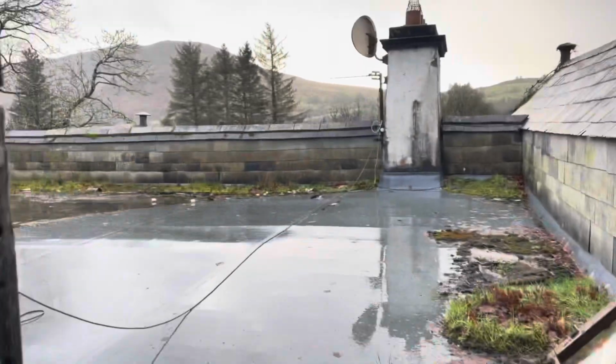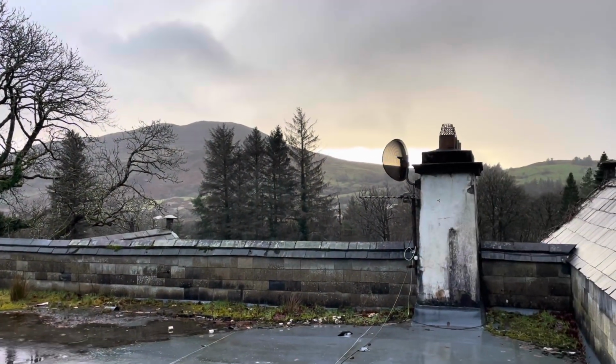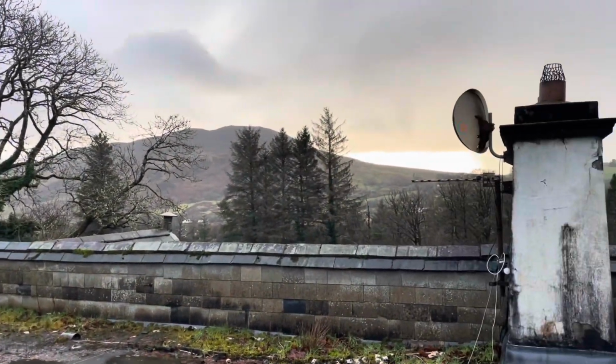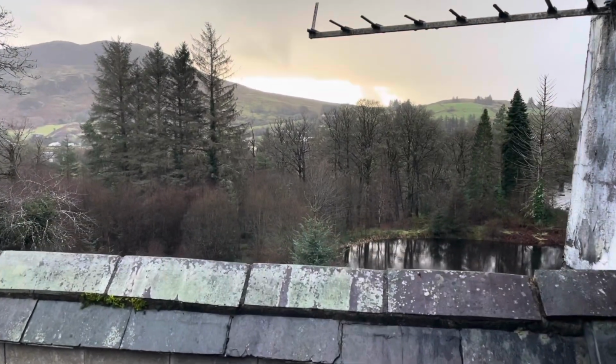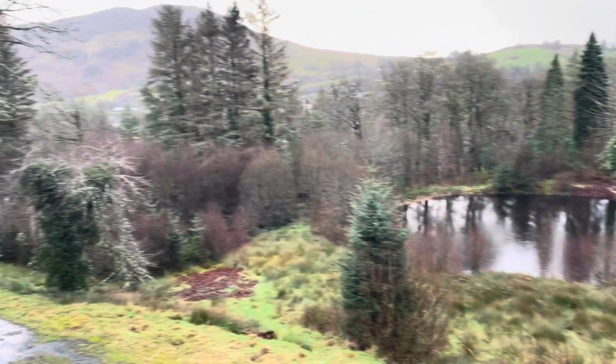But what you can do is go onto the flat roof. And I'm not sure what they would have used up here for, but you have the best views of the lake and that mountain and stuff. Imagine staying here. I was going to say in the summer, but even now, with the sun poking out, even though it's raining, it's gorgeous, absolutely gorgeous. And at this point I'm like, what do you even say? That's me on the roof now.